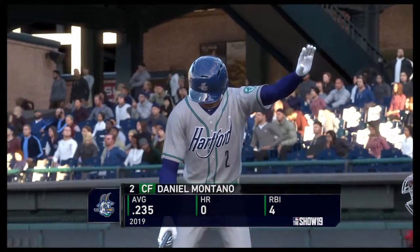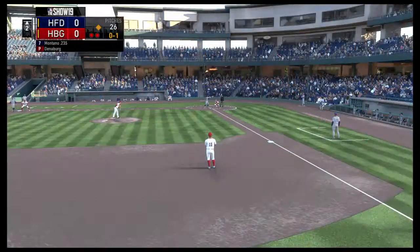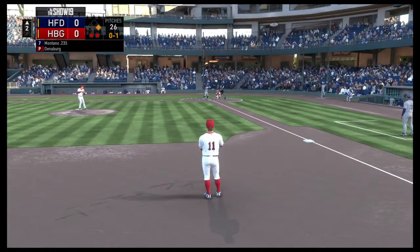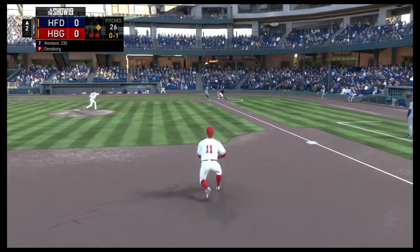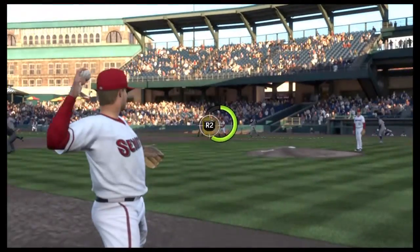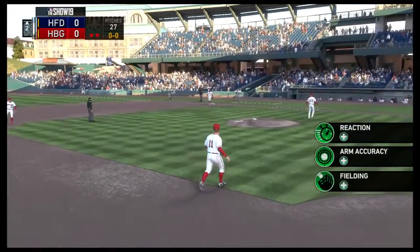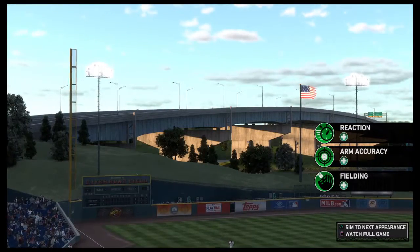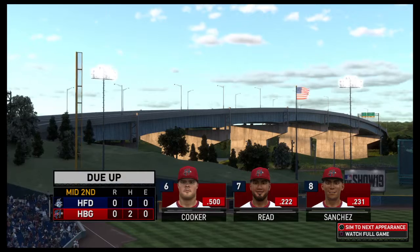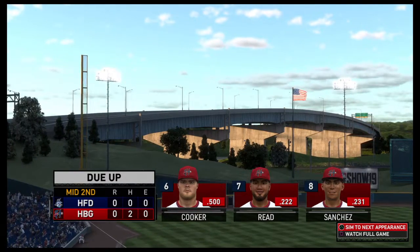Into the box, Daniel Montano. He had a couple of hits in yesterday's contest. No score here as we play inning number 2. Hey, we got 2 down, fellas. Softly hit to the left side. Throw to first in plenty of time, and the side is retired. So no runs, no hits, no errors, and 1 man left on. We'll go to the bottom half of inning number 2, and we are tied 0-0.